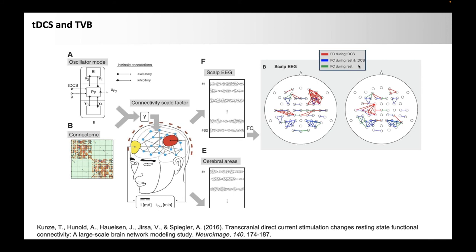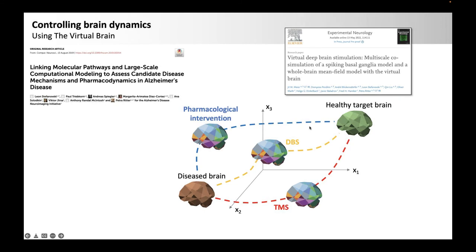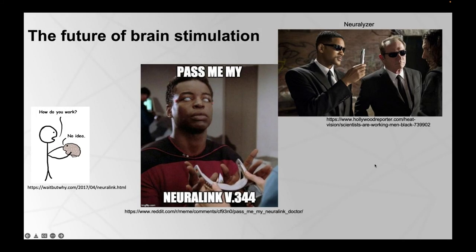And there is another technique called TDCS, or transcranial direct current stimulation, which was already implemented, for example, by a previous colleague, Spiegler and Kunze, inside TVB, where they used the connectome as well, and then they recorded scalp EEG, and they also used an electric field that is generated due to the TDCS device. And they compared their findings of functional connectivity during rest and stim on and stim off with findings from literature. I found that this was quite a good use case, and they used the default connectivity of TVB, which is at your hand as well, which you can use as well.